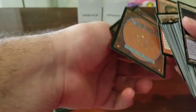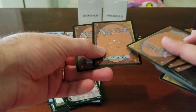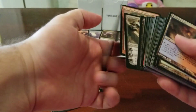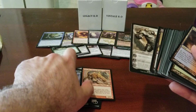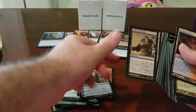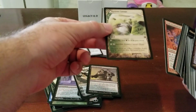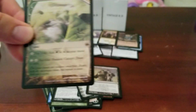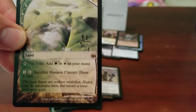They're really nice colors. The backs are kind of hit or miss. Some are pretty nice, but in the last few years the cards have been kind of crappy coming out, so it's not a big issue. So look at that, got some cool stuff. Got the Horizon Canopy. Again, that feature set symbol is really light. Let me just see if I can get on that.